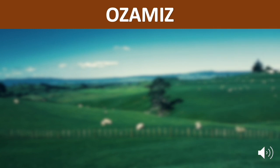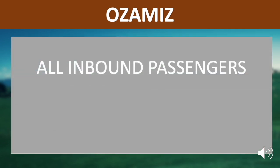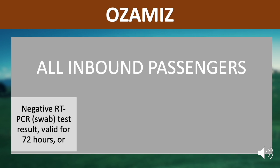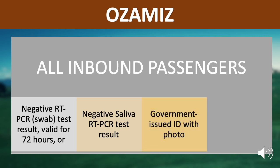Let's start with the travel requirements for Ozamiz City. For guests flying to Ozamiz, please accomplish the following travel requirements. The province of Misamis Occidental requires all inbound passengers to present the following documents to be accepted for flight. First, a negative RT-PCR swab test result valid for 72 hours from release of results, or a negative saliva RT-PCR test result from Philippine Red Cross. Next, a government-issued ID with photo. And lastly, an S-Pass registration.